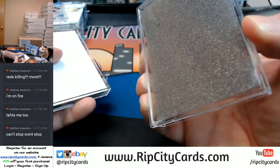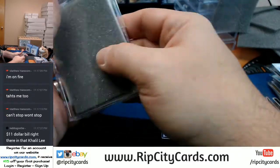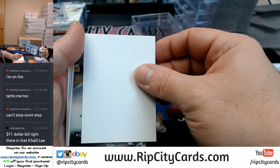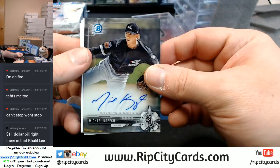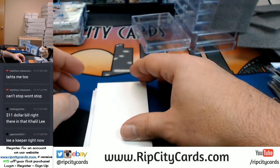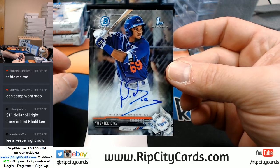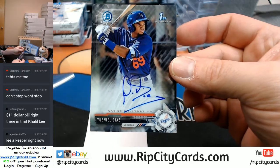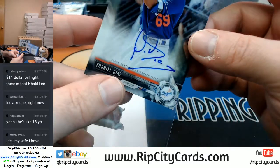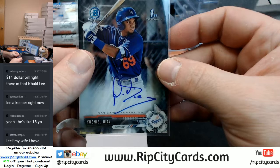Oh, come on, man. Don't do this to me. Get this out. Come on. Got some what is referred to as static on some things. Michael Kopech, Chicago White Sox. Yusniel Diaz, Los Angeles Dodgers, first Bowman autograph, number 69. I'm going to remember that one. He is a 2015 free agent from Havana, Cuba.